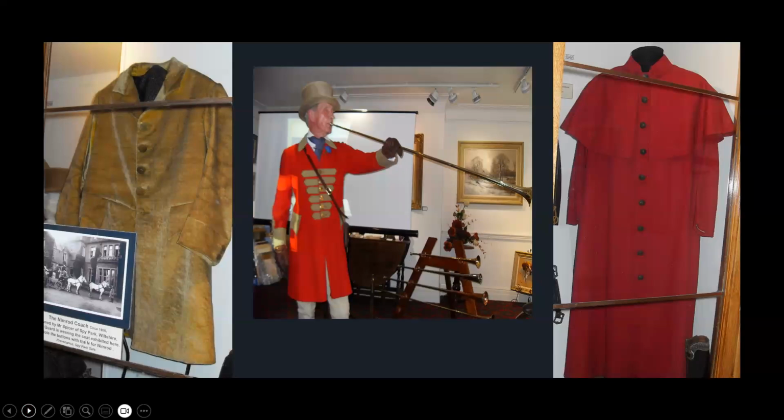More clothing. The coat on the left is from the coaching revival, from a coach called the Nimrod. And when that was in use, it would have been bright lemon yellow. The one on the right is the cape from Althorpe that would have been worn over the coachman's clothes in foul weather. In the middle is Colin Pawson, who, again, is an amazing coaching man who has won the horn blowing championship a number of times at Windsor.